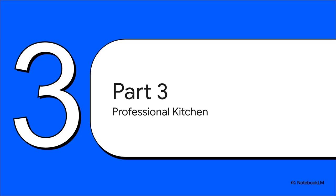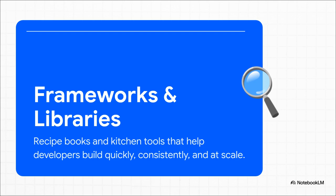Okay, so our little cafe is up and running. But what happens when we want to go big, like really big? A high-end restaurant serving hundreds of customers every single night. Well, for that, you need a professional kitchen with serious systems and serious tools. This is where you start hearing about frameworks and libraries. Just think of them as your professional kitchen setup. They're like detailed recipe books, specialized appliances, and standardized procedures that let your chefs work faster and more consistently without reinventing the wheel for every single order.